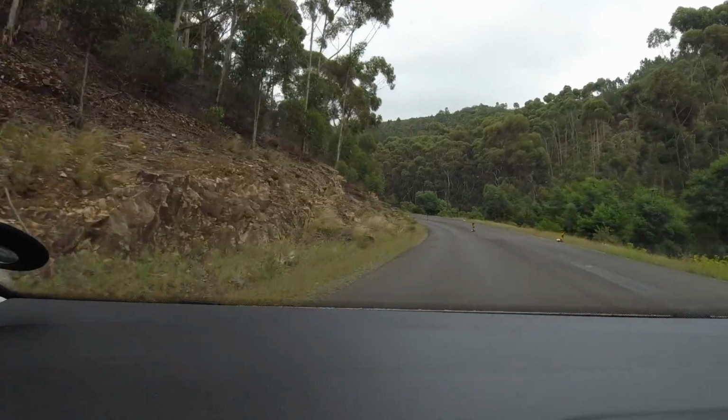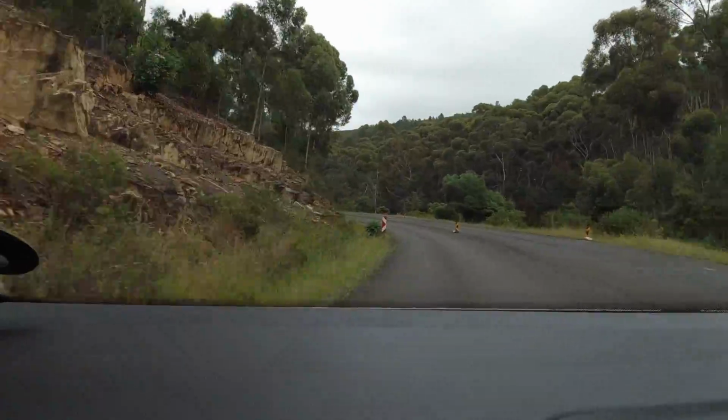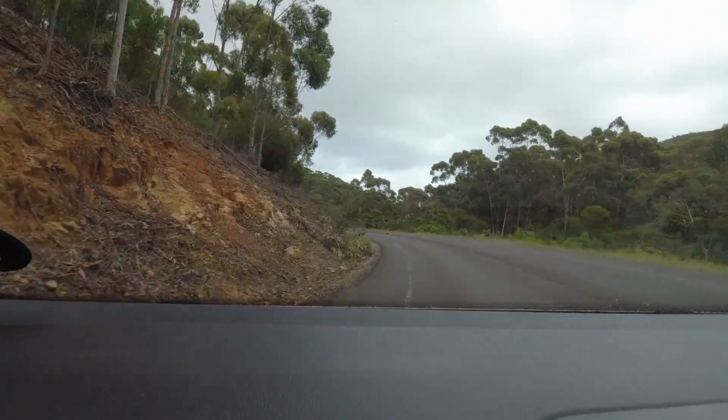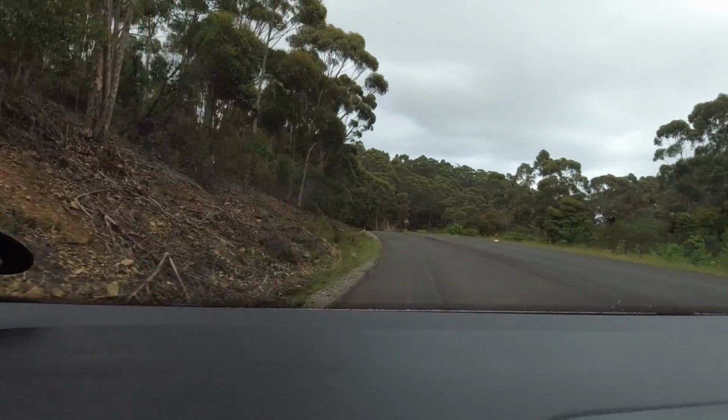Out on the twisties, and it handles quite a bit like a tall hatchback. There is quite a bit of body roll in the corners, and the steering is just a little bit too light, so I won't call it fun. Which is interesting because SV stands for sport van.